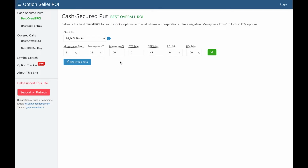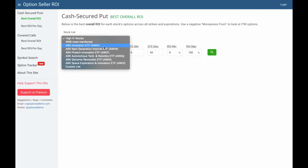you can see that the filter is set for the highest IV stocks, and you can search based on these criteria. Obviously nothing is showing up right now, and I believe that's because it's the weekend, so it's not pulling any data. But one thing that was added, and it's not the subject of this video, I just wanted to show it, is that more stock lists have been added.